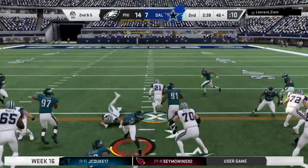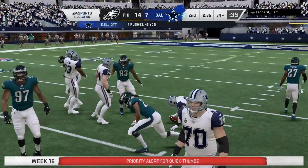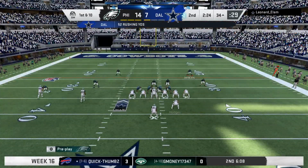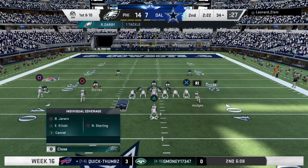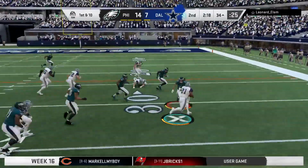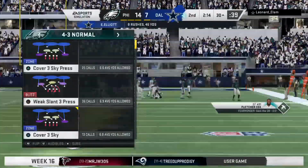On second down, Elliott. And he's corralled, but not before getting it inside the 35. 12 yards there and a first down. So after a good run by Zeke, another 1st and 10. And they give this time to the tailback. Down to the 30 after a gain of 3.